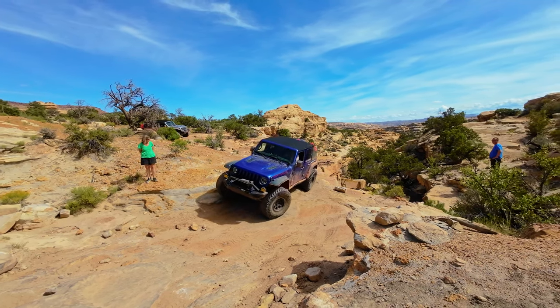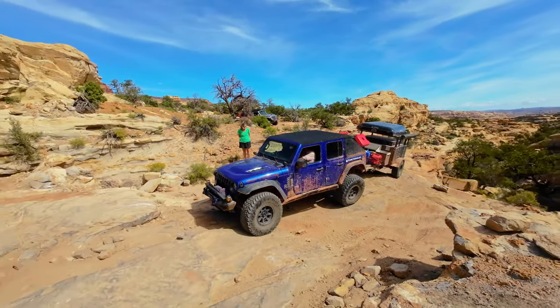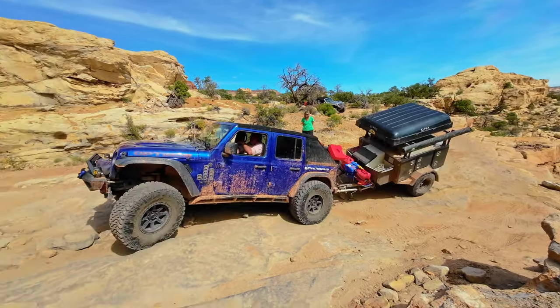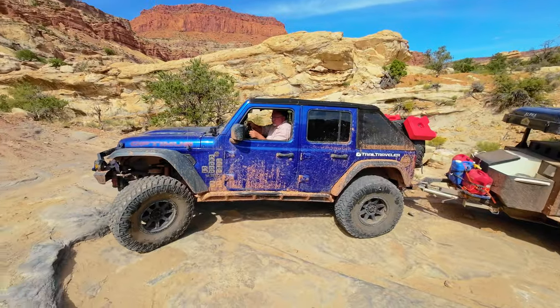This turn here gave us the most difficulty getting in. I had to do a bunch of little turns to get lined up and got all off camber. So we're gonna hopefully take it as wide as possible and make it through this without too many problems.